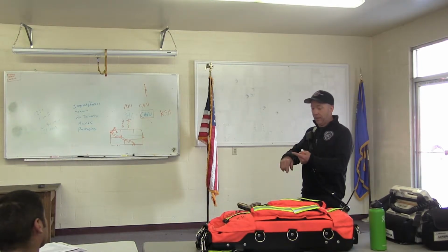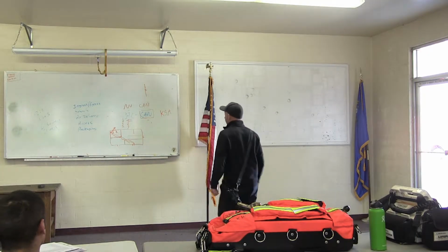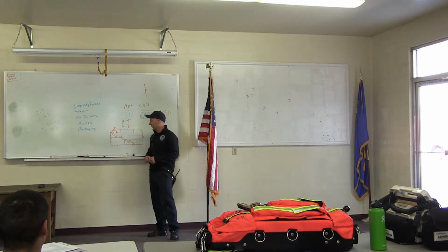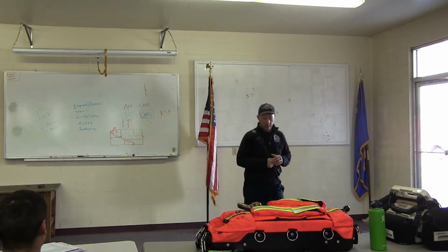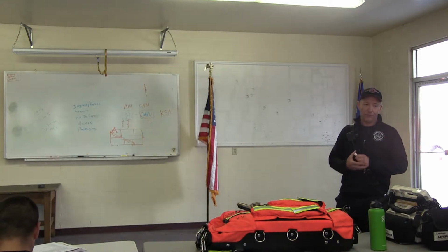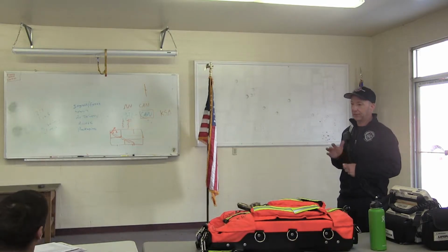Now we get them aired up, packaged up, and if we're staying to extricate, now we can communicate to our resources outside, hey, we're going to pop a window and toss our search rope out. I believe it's Bravo Charlie corner, somewhere in that area. Now we can go ahead and effect that, ready to go, and hopefully fire attack crews are still maintaining and holding what they got or improving conditions.